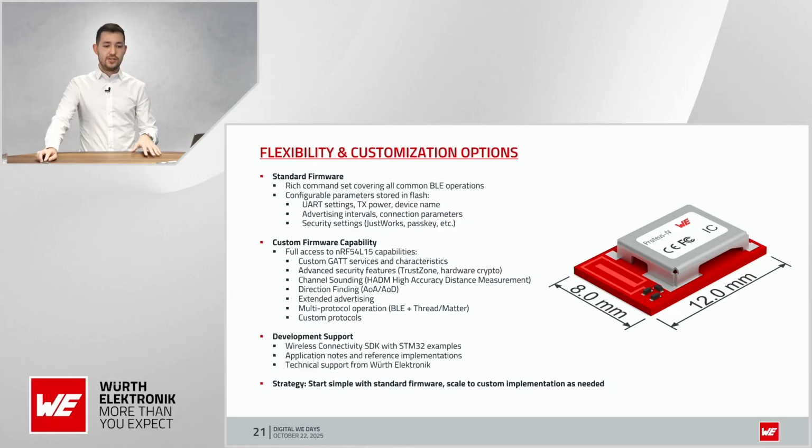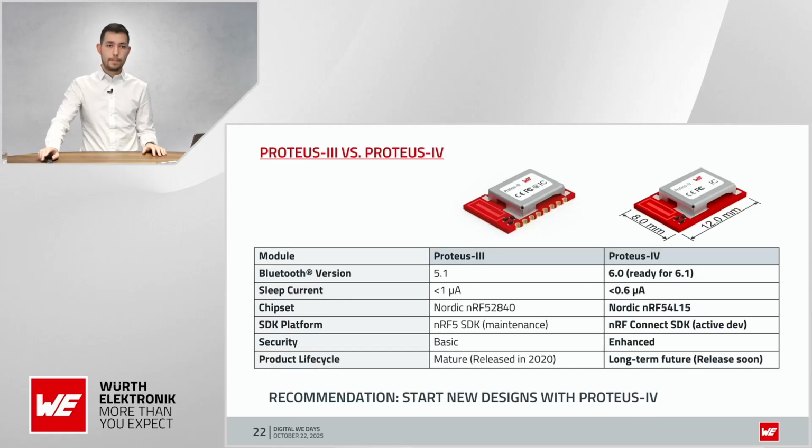So our recommendation, when you are designing a project with our Bluetooth modules, you can simply start with a simple application with the standard firmware, and maybe if you recognize that you want to have some custom implementation or custom technology implemented, you can always switch to custom firmware variants.